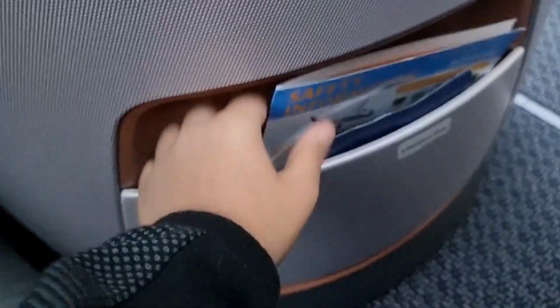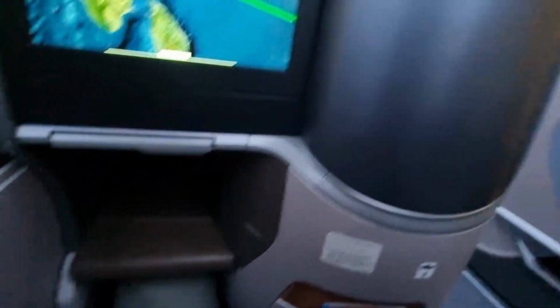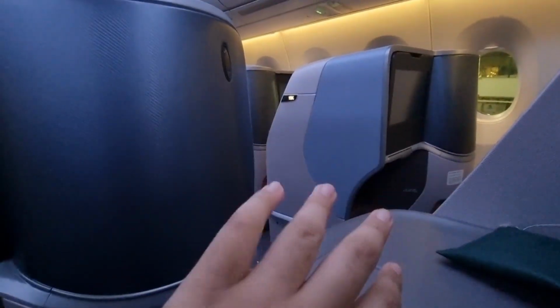Over there, you can see there are no more magazines thanks to COVID and everything like that, but that's where you keep the safety card. You can see the flight map there. We're still in Bangalore, and you have a divider in the middle of your seats.